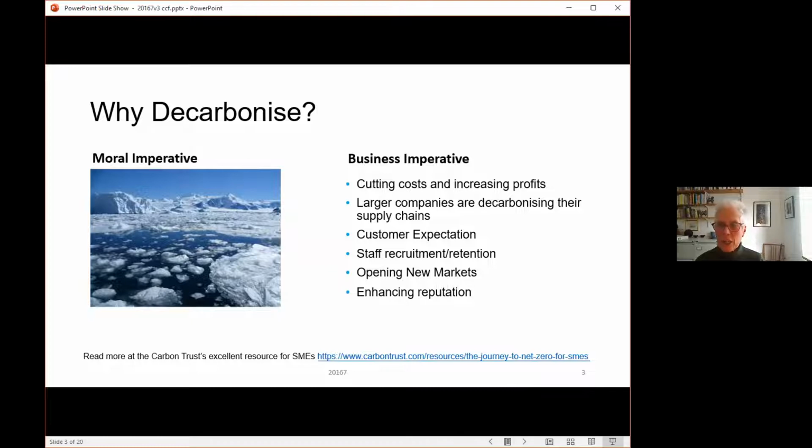So why decarbonize? Well, firstly, there's the moral imperative. I think it's morally completely unacceptable not to be taking action. Secondly, there is a business imperative. The world is changing fast, and it's really quite exciting what's happening in the business world. So firstly, by looking at decarbonisation, it's about cutting costs and increasing profits. Why spend money on energy that you don't have to spend, particularly with the forecast increases in energy prices?